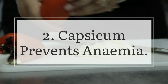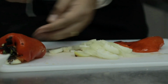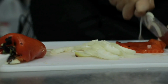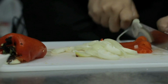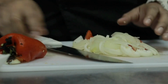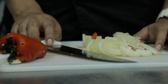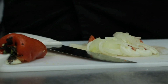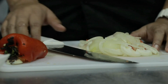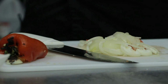2. Capsicum prevents anemia. Anemia is a condition that is usually caused due to low iron in the body. A characteristic of the condition is that it reduces the amount of oxygen in your blood. As a result, most people with anemia feel sluggish and tired without a clear reason. Capsicum is very high in vitamin C and is also moderately high in iron. The combination of these 2 allows the iron to be absorbed by our bodies more effectively and thus increases the oxygen in the blood.